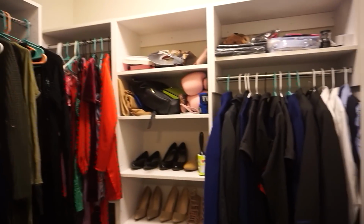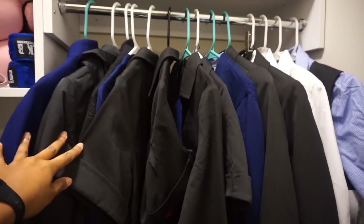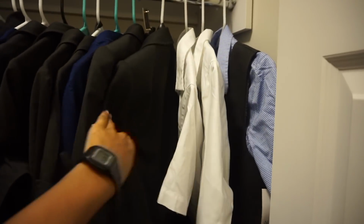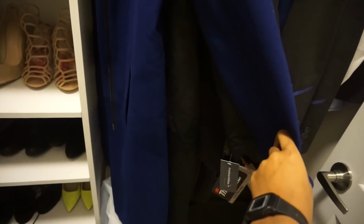This is my bedroom and my closet. As you can see, I have a lot of crap. But look at all of these uniform pieces. I have uniform pieces for days now. And that's all wrinkled, of course, because they just came out of boxes. Here's the blue coat. All right.